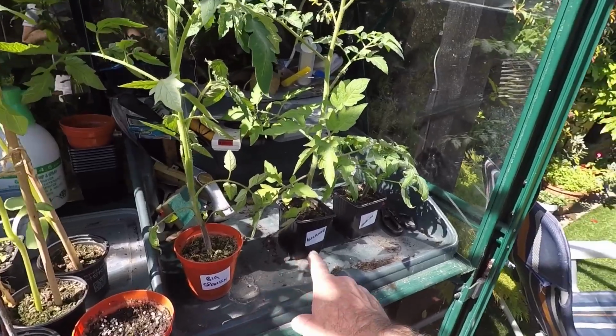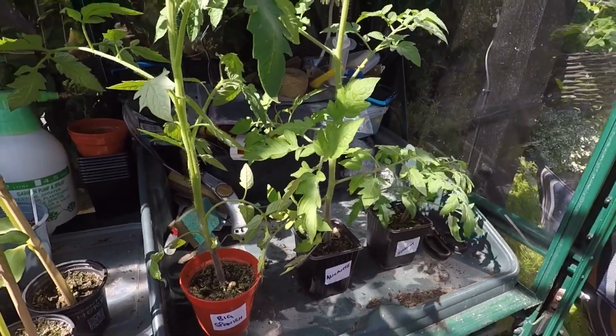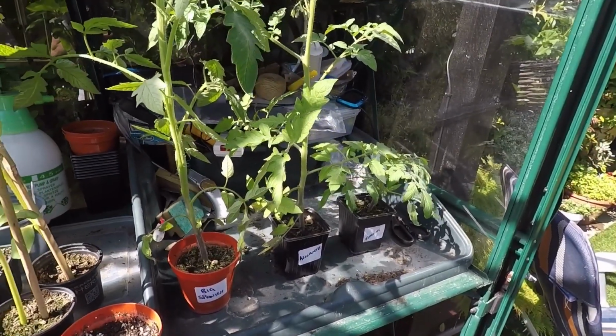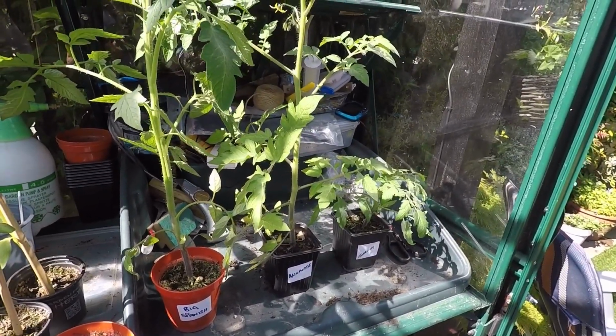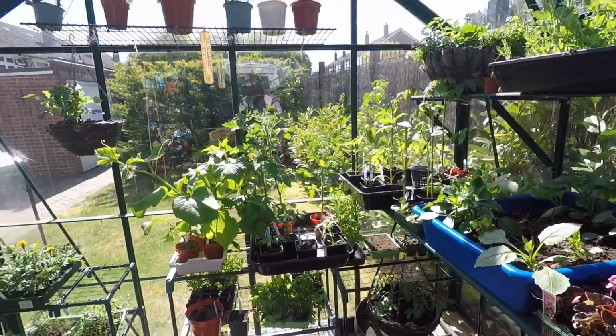These three tomatoes here, I've got so many tomatoes that I put something on Facebook and said if anyone wants any tomato plants, feel free to come round and take a couple. And there you go. That's what we're doing.